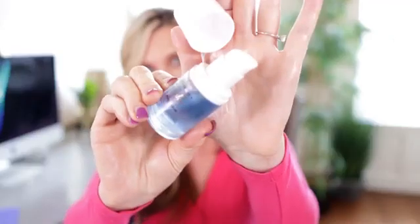It does come in a pump. It's in a hyaluronic acid base, and it's a very, very watery consistency. So 1 pump is likely going to, I'm going to show you, but it's going to drip right off my hand. See how watery that is? 1 pump is likely going to cover your face and your neck.